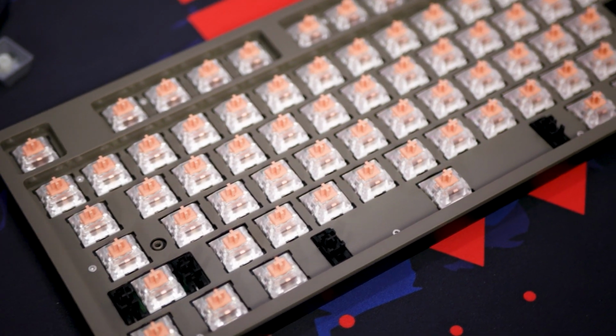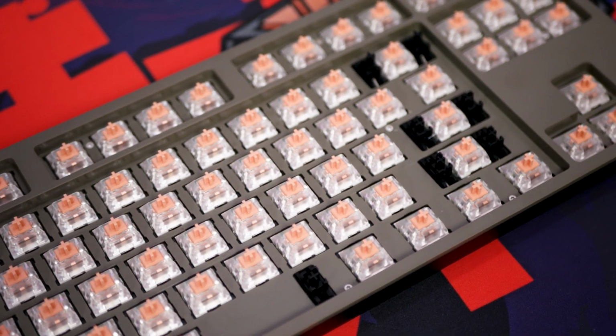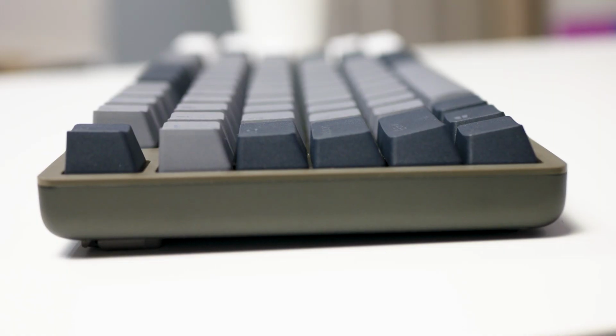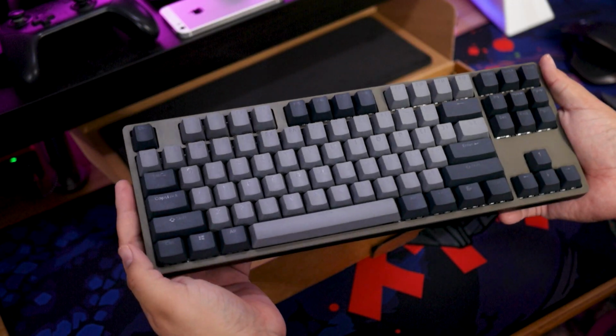They just feel really nice to type on, really nice tactile switches. Not as tactile as something like maybe the Glorious Pandas, which I'm going to cover in a future video, but I would say that they feel really nice and sound really nice as well. Much better than a lot of the tactile keyboards I do have here. The build quality, the keycaps, the switches, everything combined makes it a really great keyboard.